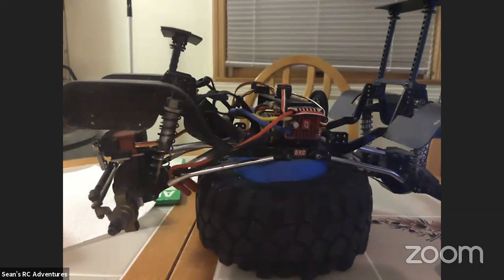You need a hood that opens. You need a 3D scale engine to be a class 0. So you need to be as realistic as you can. Class 1 is smaller tires, and it's going to look like a truck that you drive to work and back.